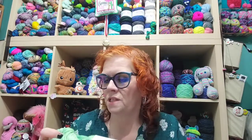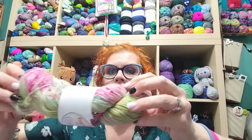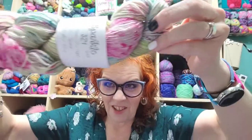Really doesn't have much of a smell, but I'm very stuffy. I'm having some pretty bad sinus problems this season. The other one I got from her also doesn't have a name on it. I think this has to do with chickens. I am so embarrassed, y'all, that I didn't write these down. I'll try to remember to put them in the show notes underneath. But this one is also sparkle. She has great sparkle. I don't know if you can see. But look at the colors on this.